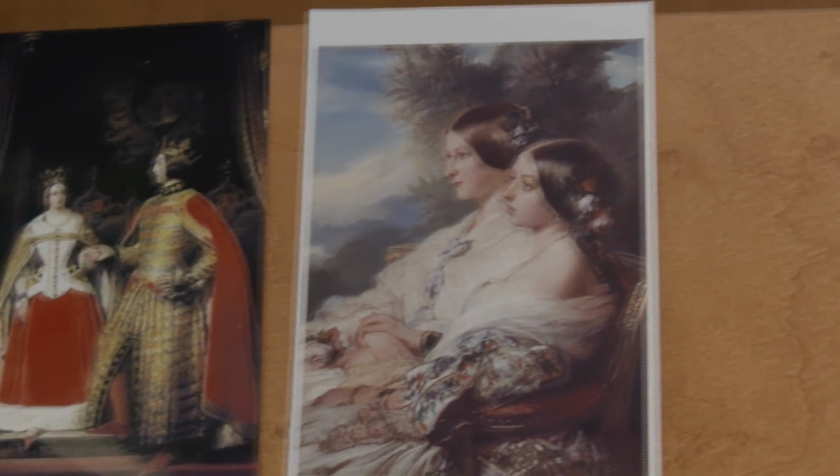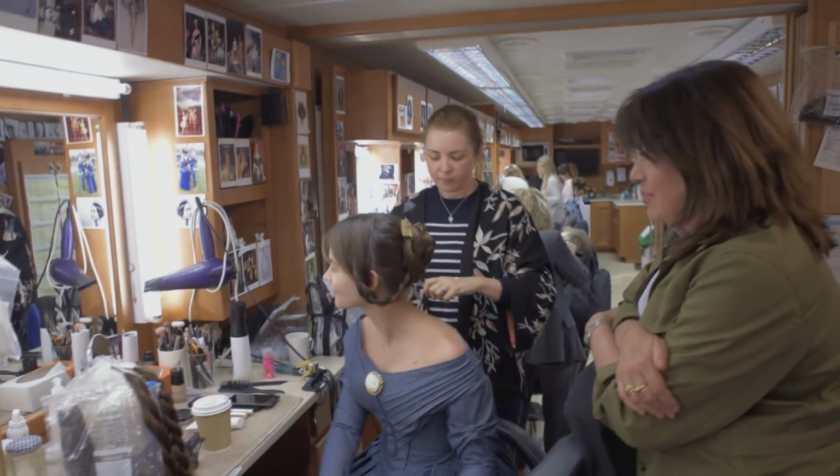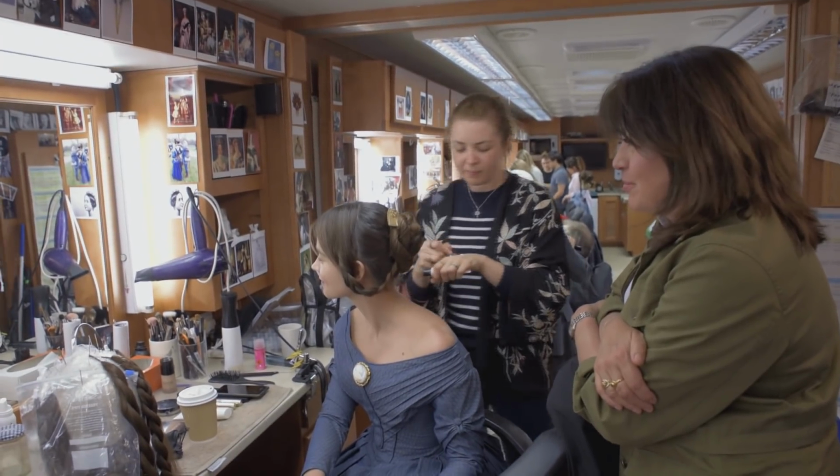And there's Robert Peel. You should try those lenses one time. I'd love to. It's amazing to look at them when they're blue. I've always wondered what it would be like to have blue eyes.